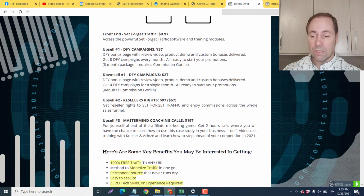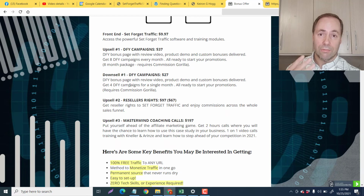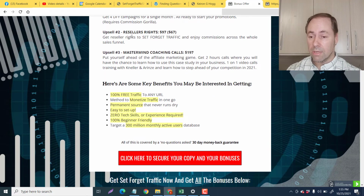And there's a downsell. If you don't want to do the $37, you can do the downsell at $27. So instead of getting 8, you're going to get 4 done for you campaigns for 8 months, okay? Next one, guys, is going to be the reseller rights at $97 or a downsell of $67. So you can sell set forget traffic and get 100% of the price funnel.